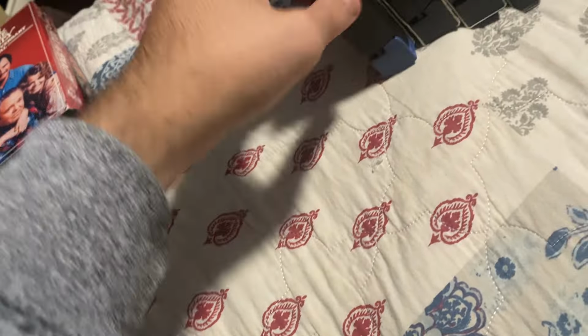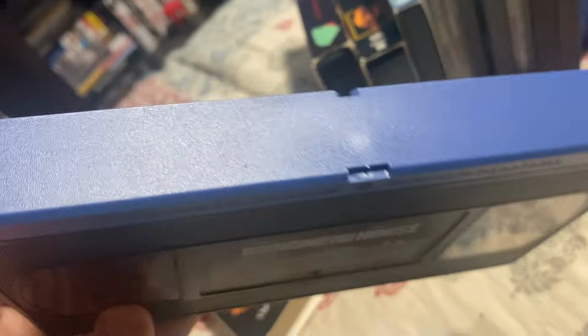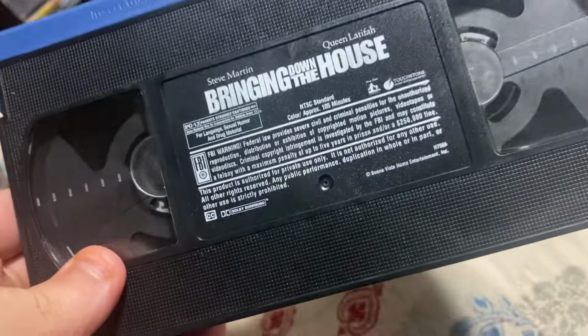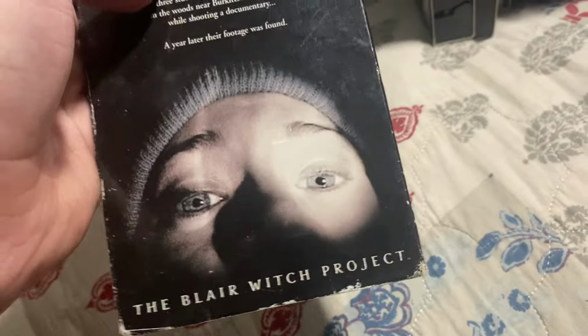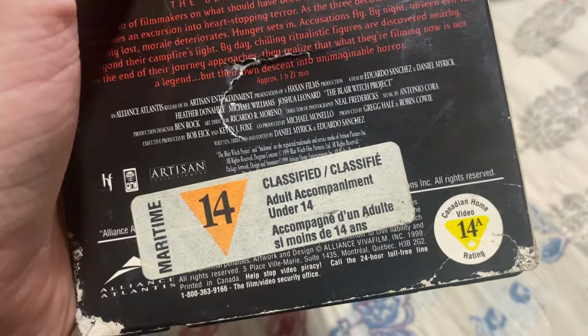Next, this one I got at Valley Village today. This is a much later reprint, which I'll show you in just a second. It's got a blue lid and black reels. January 14th, 2006. Even though this VHS is from 2003, this is a much later reprint. Artisan movie.